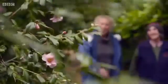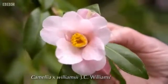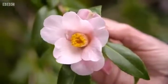And you could hardly get anything more different than this, could you? Isn't it beautiful? It's so simple. It's a single form flower. It's only got 8 petals or less. And it has that wonderful simplicity, doesn't it? I just love them.